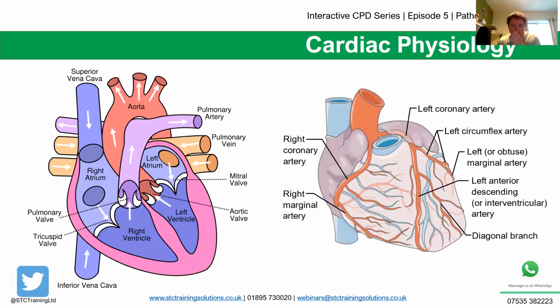So how does the cardiovascular system work? How does it pump its blood around? Have a little look at these diagrams, which hopefully won't be new to you. We're looking here at the diagram on the left, which is blood flow through the heart. The heart itself is a pump. The vessels are obviously the pipes that connect the heart to all the organs. And we have to think about this as basically being like a central heating system in the body, or the equivalent of.